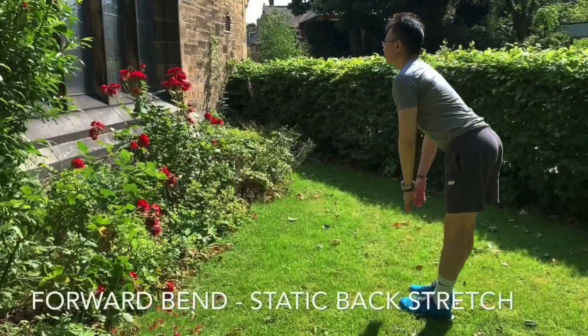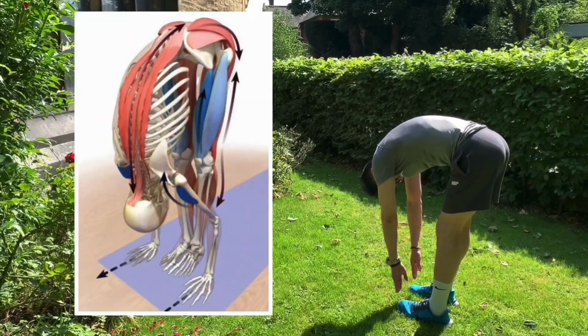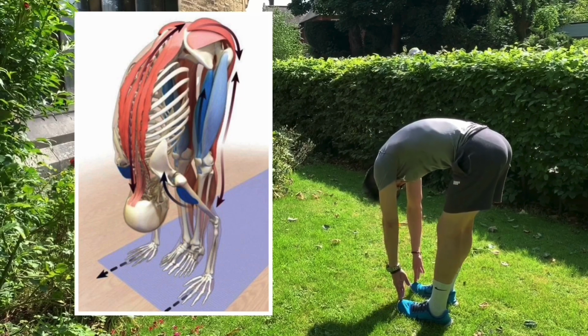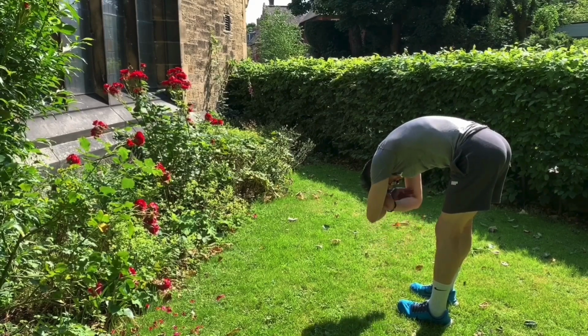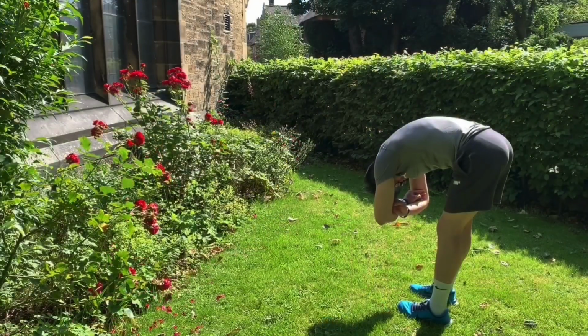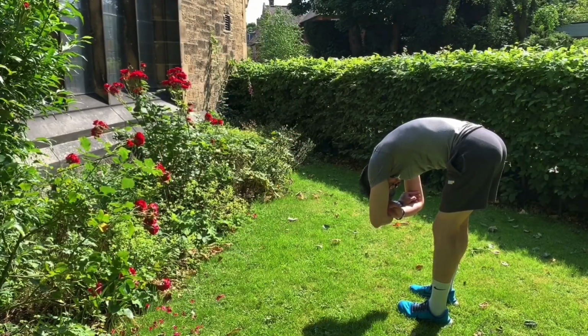The aim of a forward bend is to stretch out any tightness in the tissue along the entire back surface of the body, from the connective tissue on the soles of the feet, to the muscles along the backs of the calves and thighs, to the back of the hips, right the way along the muscles and connective tissue at the back of the torso, alongside the spine and across the back of the shoulders.